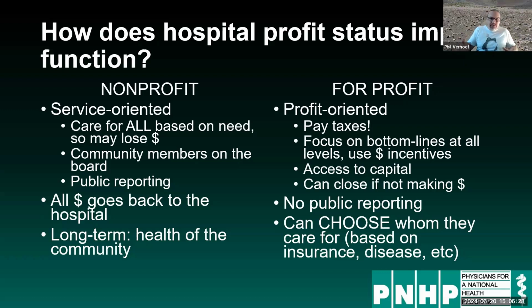They're not kept afloat by a public stream of money, for instance. If they're not making money, they can just close. They don't have to publicly report anything, and they can choose for whom they care, right? So they can choose, like the Cancer Treatment Centers of America won't accept Medicare, won't accept Medicaid. You can do that, right?